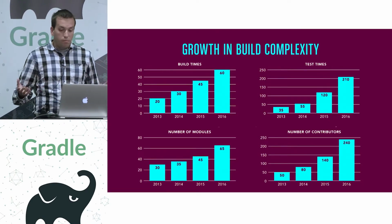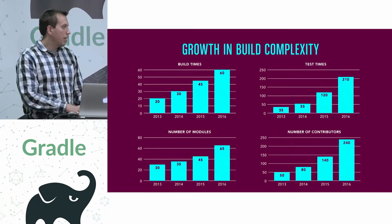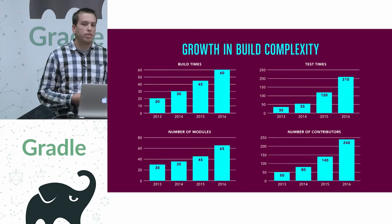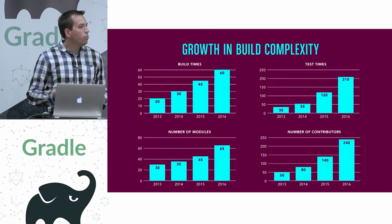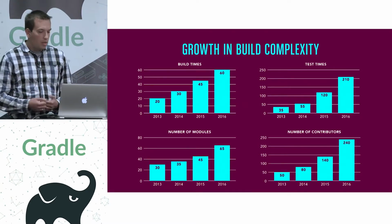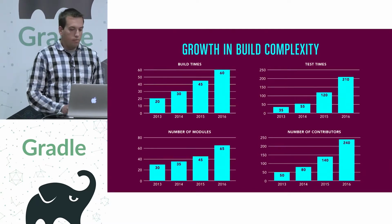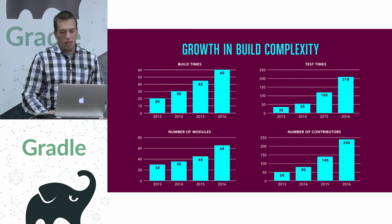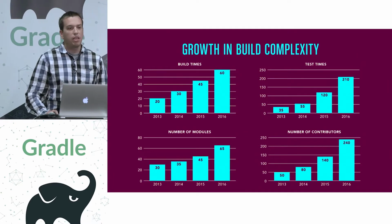So when we had about 50 people, it was all good. We were all working on the same code base, but we were working in different modules. But with the additional people and additional teams, we started to converge on some of the shared code, and it was a big problem. As well as the build, in 2013 was taking about 20, 25 minutes. And by the beginning of 2016, the build was taking about an hour.